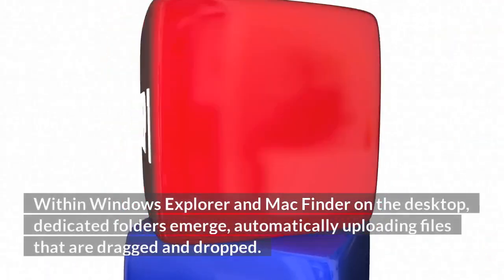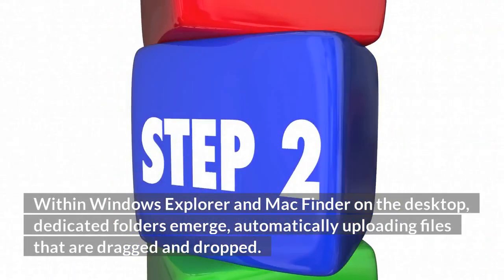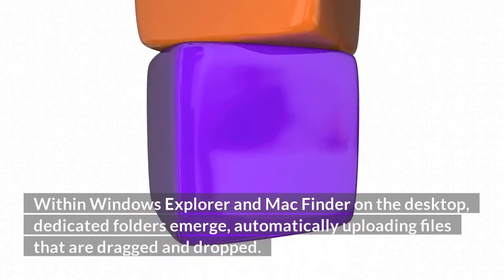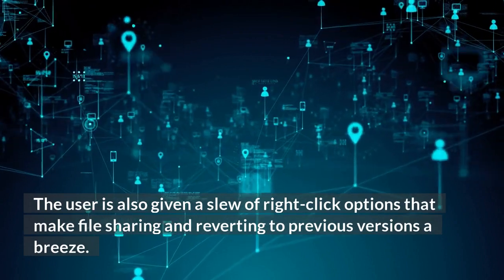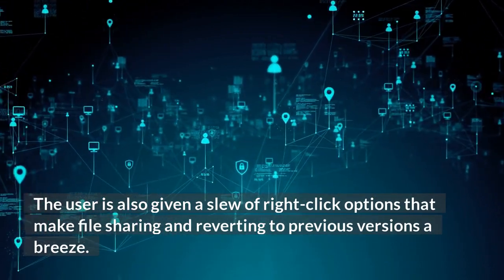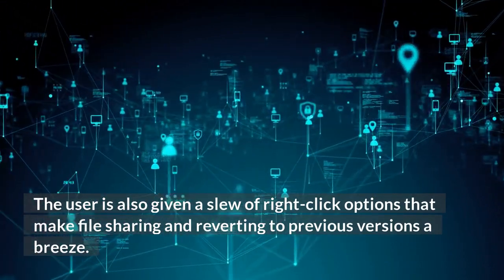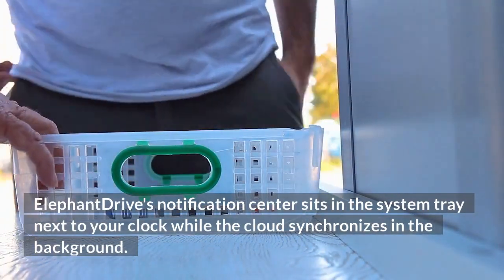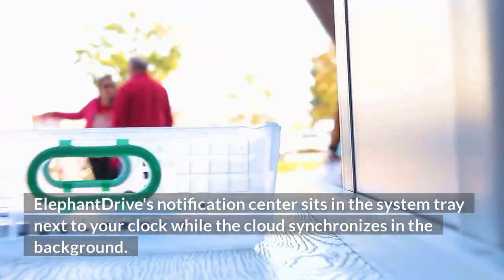Within Windows Explorer and Mac Finder on the desktop, dedicated folders emerge, automatically uploading files that are dragged and dropped. The user is also given a slew of right-click options that make file sharing and reverting to previous versions a breeze. ElephantDrive's notification center sits in the system tray next to your clock while the cloud synchronizes in the background. This appears to be a lot more reliable on Mac than it is on Windows, since I had a few graphic glitches and bugs during my time with it.